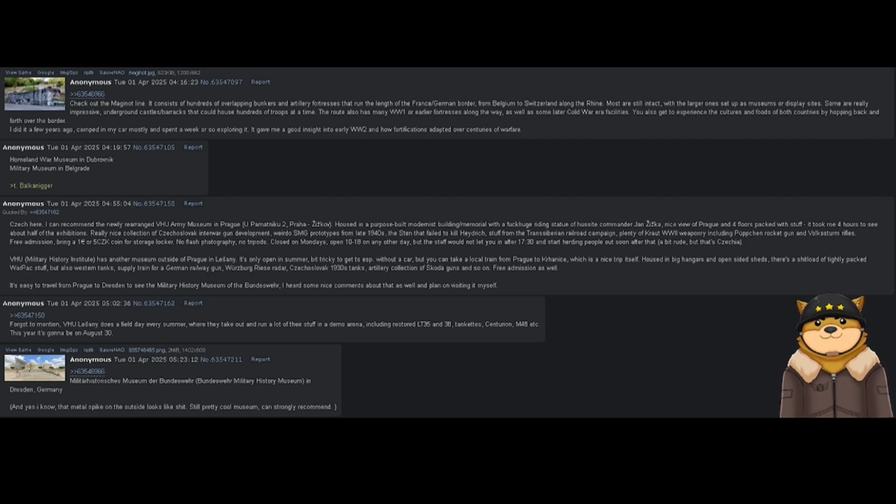Free admission. Bring a €1 or a 5 CZK coin for the storage locker. No flash photography, no tripods, closed on Mondays, open 10 to 18 on any other day, but the staff would not let you in after 17:30 and start herding people out soon after that. A bit rude, but that's Czechia.